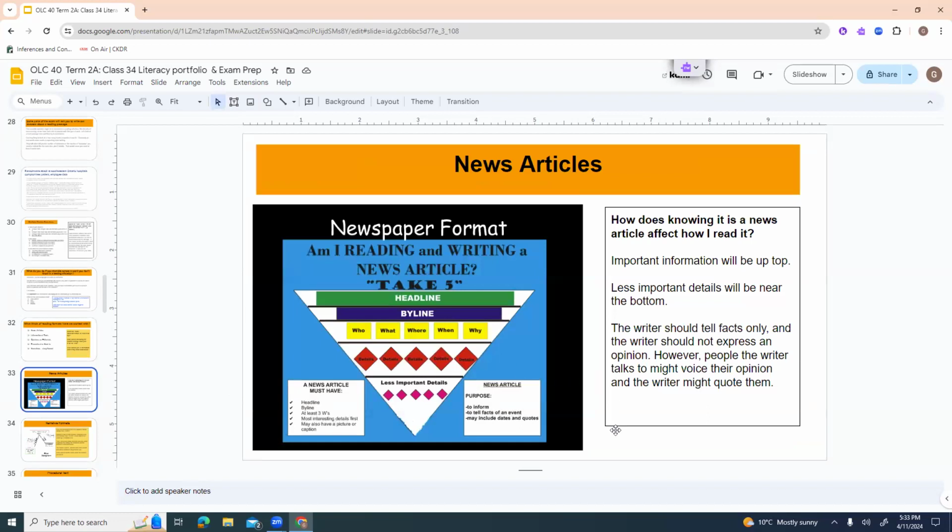All right, so we're just going to do a quick review of some of the main characteristics of the types of things we've read. The newspaper format. If you are reading or writing a news article, they talk about taking five. There should be a headline right up top. Byline would be who is it by? Often the date is there as well.